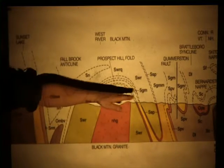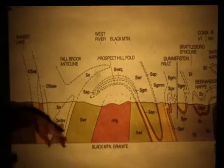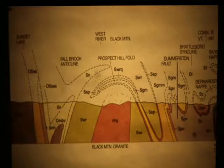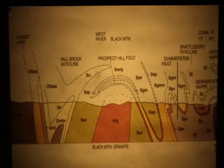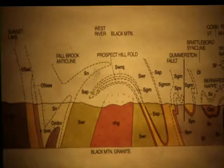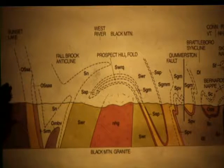This is a cross-sectional map of Dummerston, okay? Over here you have the Dummerston Fault. Now, I want to just emphasize that it's not Dummerston's fault. It's Dummerston's fault, okay? It's not Dummerston's fault.